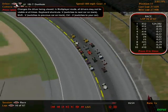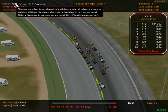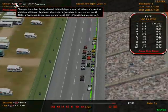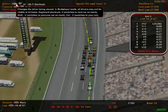Surprisingly, they made it through without any contact. And that is not something that you really want to see in these open wheel race cars, because you get any wheel-to-wheel contact and you got a 2-car crash right there.